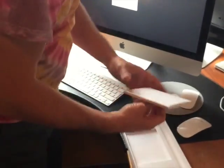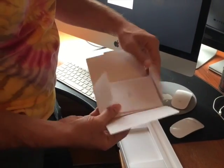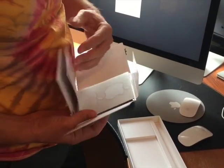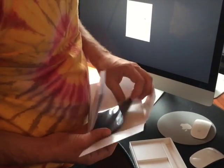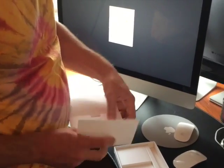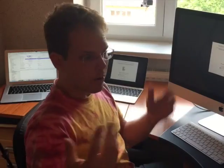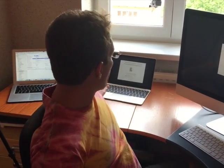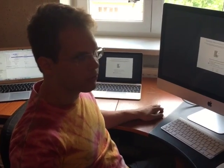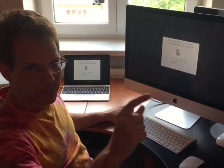What do we have here? There's some instructions. Hello. Kurzübersicht. Produktinformation. Warranty. White stickers. And a cleaning cloth. That's nice. Might have a use for that. So now I'm at the stage where both my new MacBook and my new iMac, I need to transfer my information from my previous Macs. So be right back.